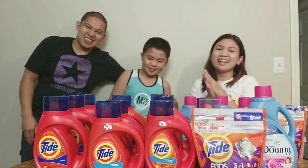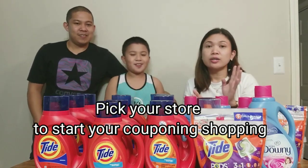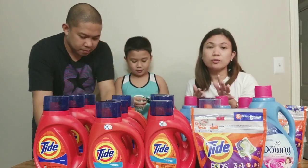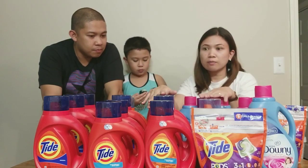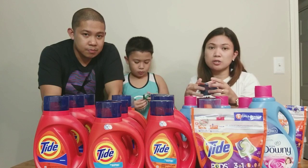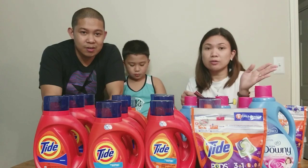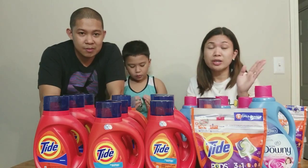And then guys, remember, don't forget to pick your store where you can start your couponing, because there are some stores that are not accommodating. They are not giving enough time for you to transact all the coupons that you have, and at the same time the digital coupon that you have in your application. So it really needs an effort for the buyer, for the couponer, and at the same time dun sa empleyado ng store. So you have to pick your store where you can start your couponing.